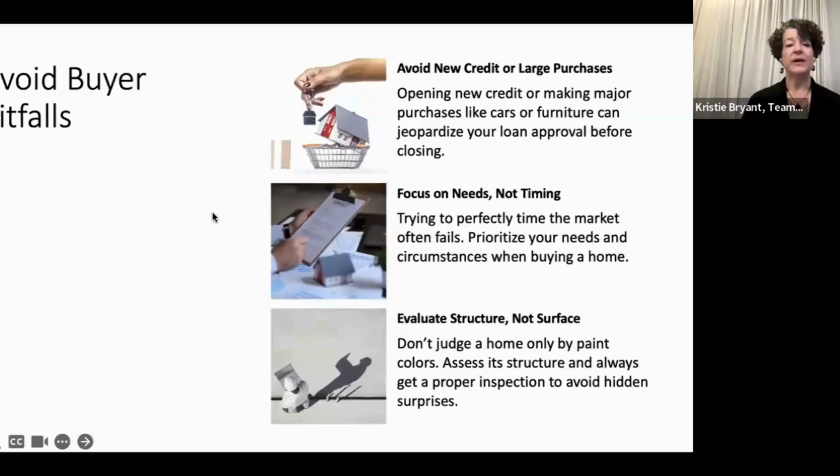So, some of the pitfalls to avoid. Please do not purchase a new car while you are in your option period before you're about to purchase your house. That will create a huge problem with you and the lender on your debt to income ratio. So you don't want to make any big purchases before you close. Basically, you have a snapshot in time of your finances, and you don't want that to change until you get through closing.